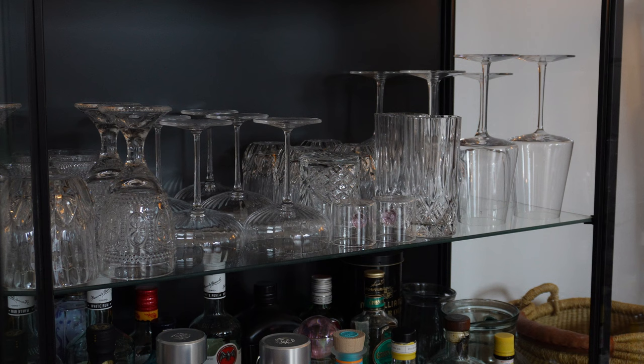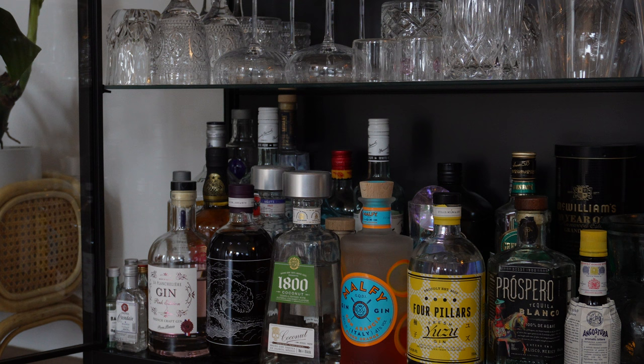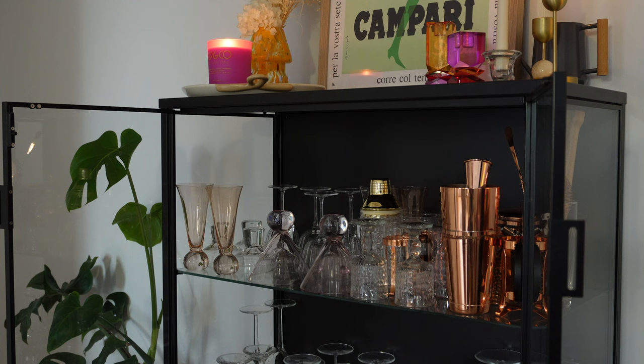And this is just something that has evolved over time. Obviously, I didn't start out with a collection like this. And the main reason I wanted a bar cabinet instead of a bar cart was I really like the idea of nothing getting dusty inside. So this cabinet is from IKEA. It's quite basic and it's been really good for the price that it was.